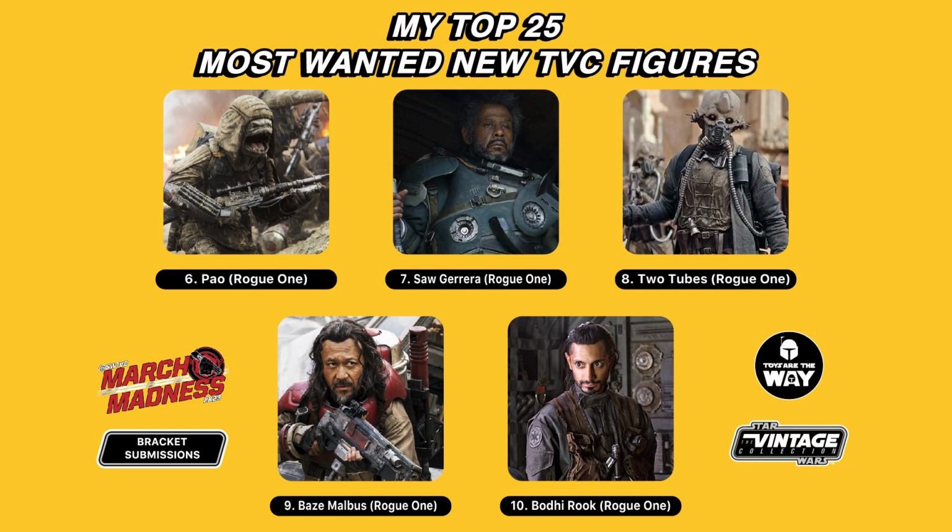Next up, we have another fan favorite character, at number 8, Two Tubes, who recently made another appearance in the Andor series. This alien mercenary would make a wonderful addition to the alien lineup we currently have in the vintage collection. Additionally, the tooling could be used to get his brother into the line as well, doubling the amount of figures Hasbro could make from this investment. All in all, a win-win situation.